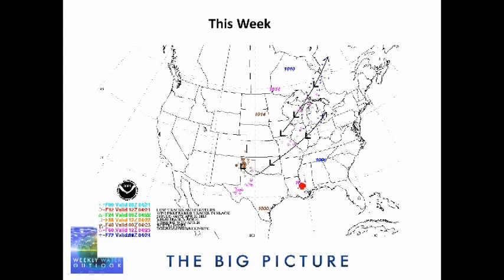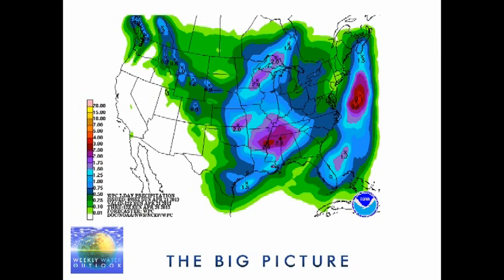These are the tracks of lows, and that also shows that these tracks of lows are to our north. And if we really wanted to get more widespread significant precipitation, these lows would have to come out in a track like this, or perhaps even across here. And without that, that's going to limit precipitation.